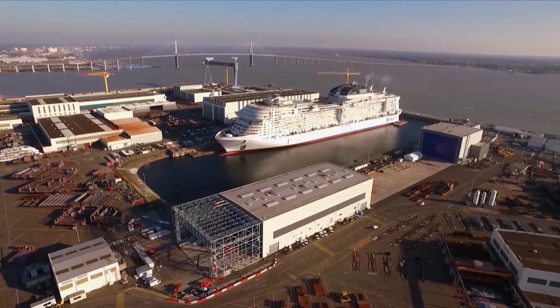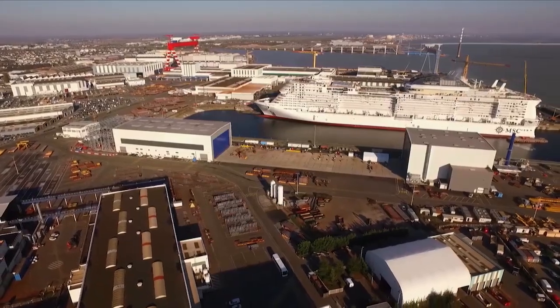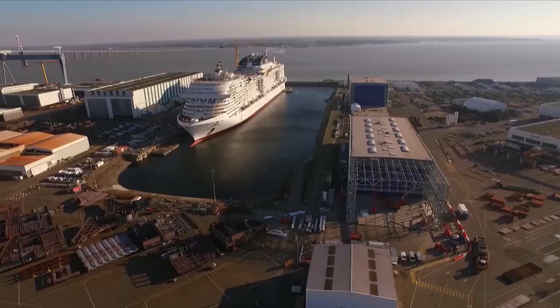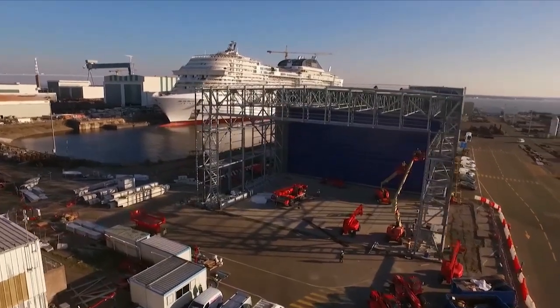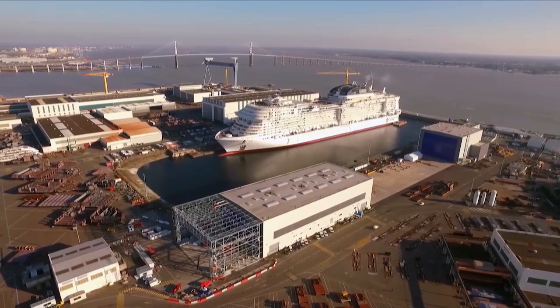Voilà. The fuel used by the Meraviglia and all cruise liners is a heavy fuel of poor quality that is usually quite polluting. Cruise operators have therefore been asking research laboratories to develop a system that can limit this air pollution as much as possible. In particular, the large amount of sulfur that is present in the smoke emitted by the chimneys.